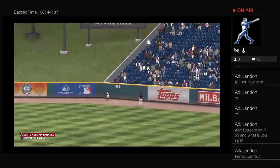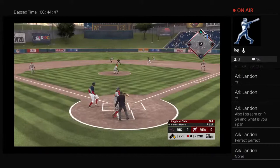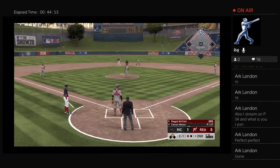Next to hit will be the pitcher, Reggie McClain. He could be bunting here in order to stay out of the double play. Runner goes for second. The throw. Two balls, one strike. He's in there easily as the throw bounces on the way down.